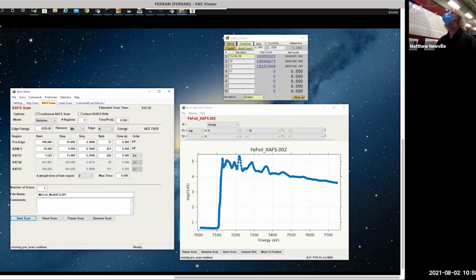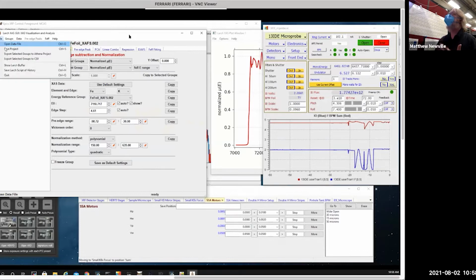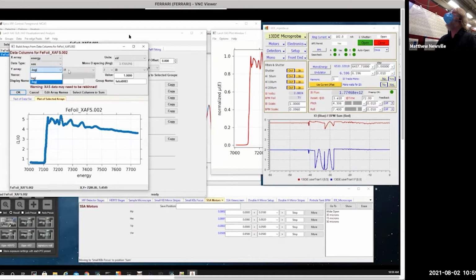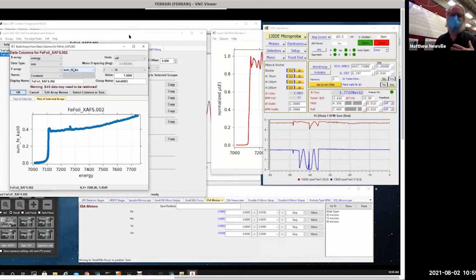For the previous scan, I didn't show this, so I'm going to go back up to the XAS view while that's starting. We measured that foil in transmission. We also collected that foil in fluorescence. I want to read that in, because we also collected the fluorescence data. So if this was fluorescence data, I would just get the sum of In K alpha. That's the sum of all of the fluorescence channels. But that is the XAFS data that we have for that.